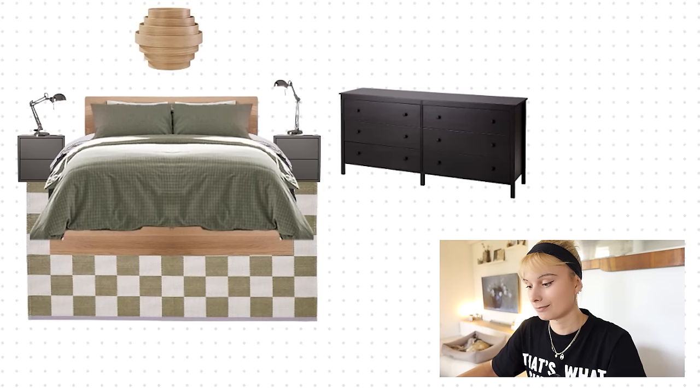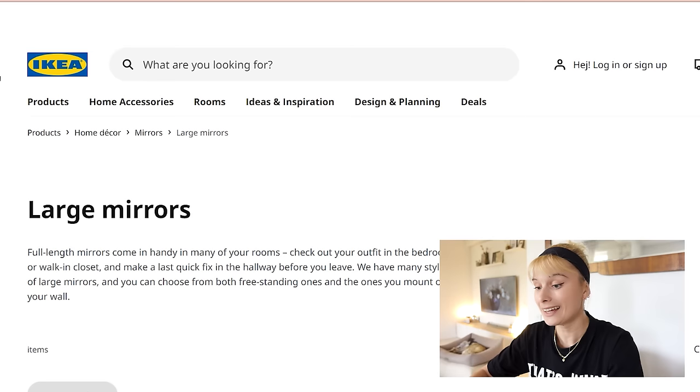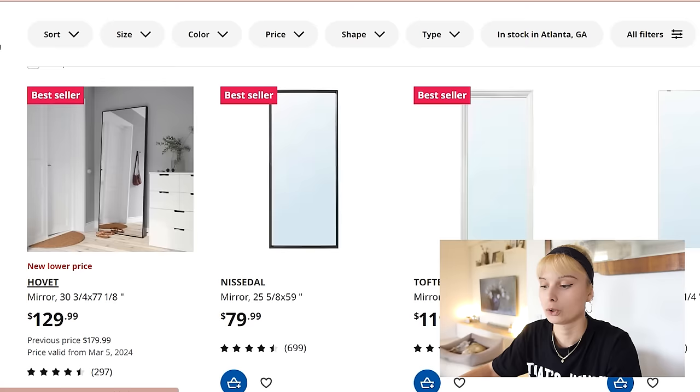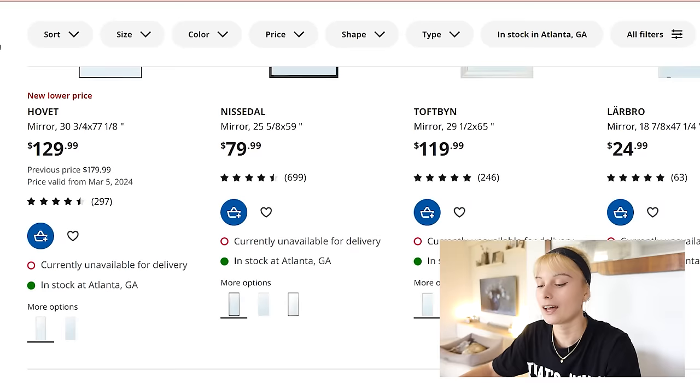Now, next thing we need for our bedroom would be a full-length mirror. Let's look for some full-length mirrors. IKEA really has the best budget mirrors. Yeah, this is my go-to. The Havet mirror is a pretty safe option you can go for. We can definitely go with this, but I want to experiment a bit and go for something more fun.